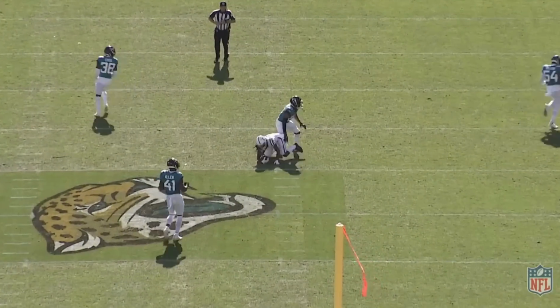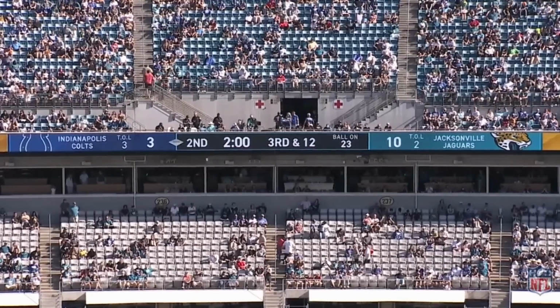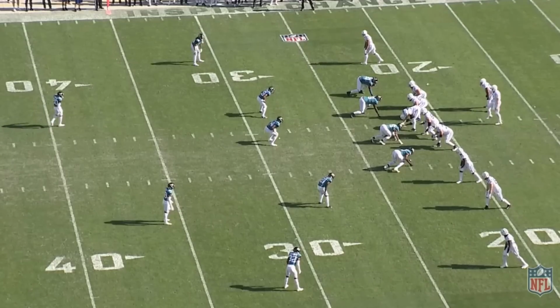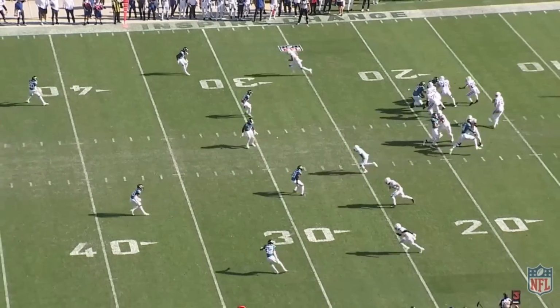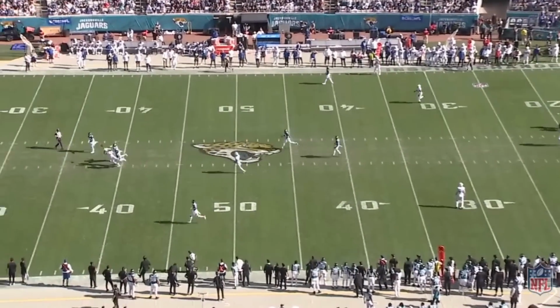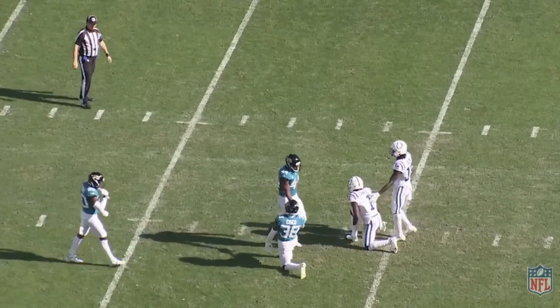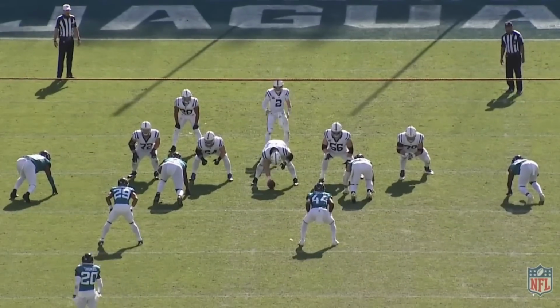But you can see that ball drifts on him a little bit. It's not perfect. It's a nice catch. 3rd and 12, later in the first half. Same type throw here, down the middle of the field. This time it hangs up a little bit more. That could have been a circus catch. But the same type of throw.